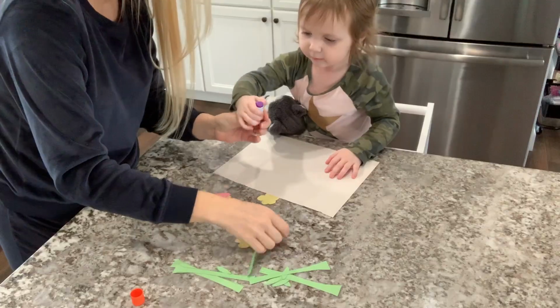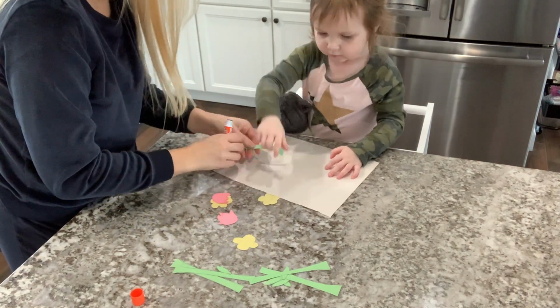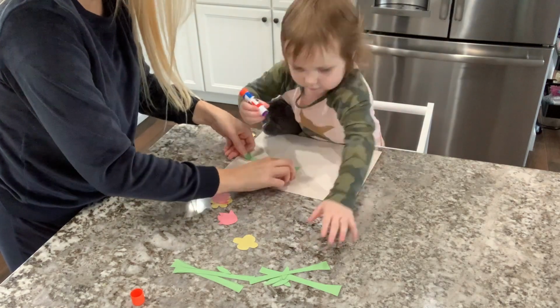Starts racing, but I don't know if I like this. Chasing and playing and waiting around.